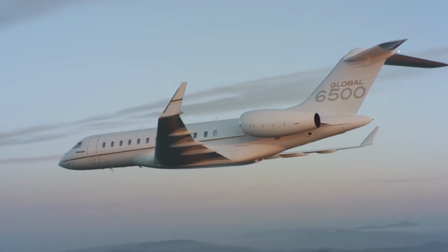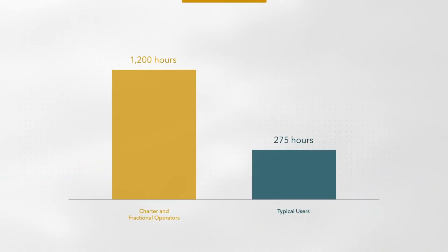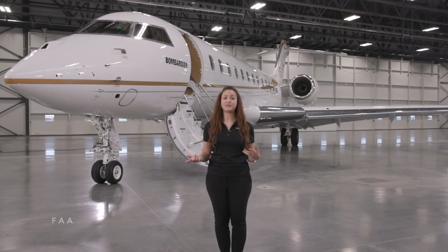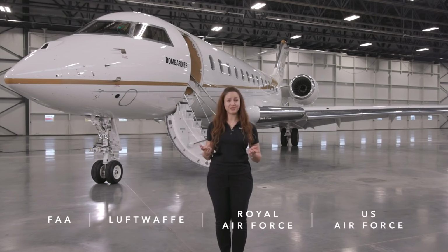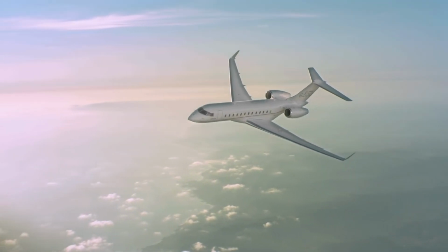Our charter and fractional fleet customers each fly up to 1,200 hours per year, compared to an average of 400 hours for typical users. The Global Aircraft Platform is also in service for special missions applications. Some of those specialized global aircraft fly for the FAA, the Luftwaffe, the Royal Air Force, and the US Air Force, just to name a few. The US Air Force, for example, is particularly striking.